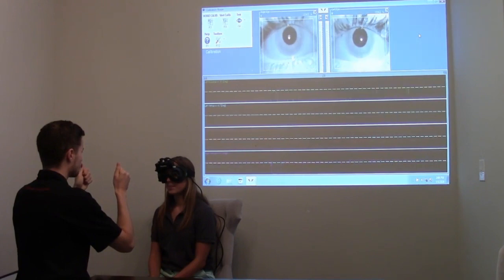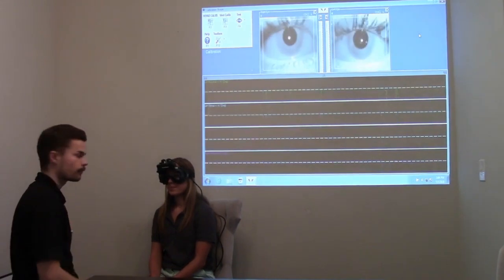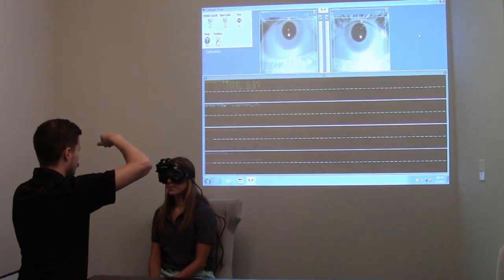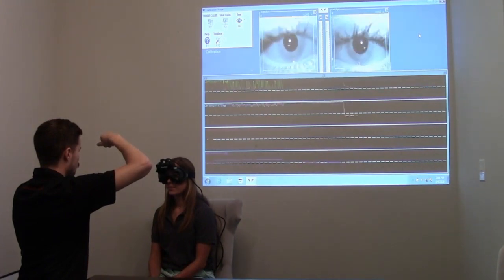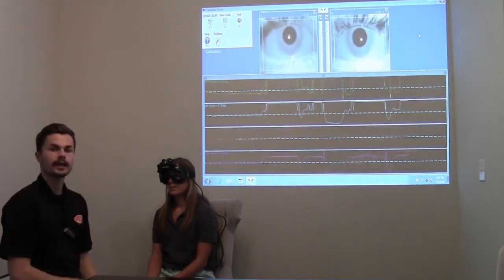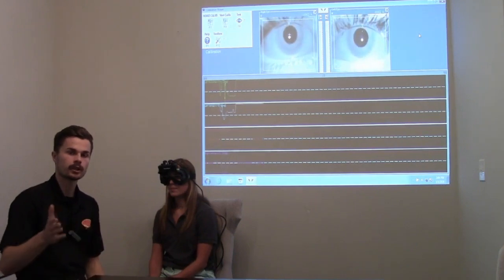Nose. Nose. Nose. Nose. Very good. And now you can do the same thing vertically. Look at my nose, and when I wiggle, nose, nose, nose. Very good. So again, you're looking at latency, speed, and metria of the saccades.